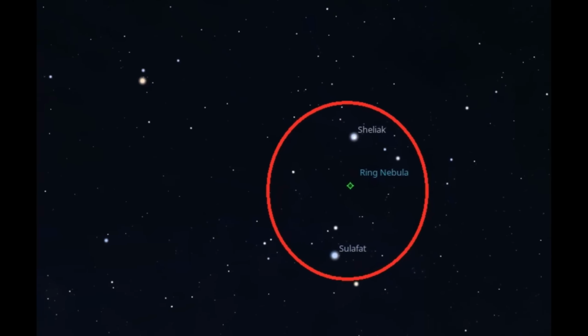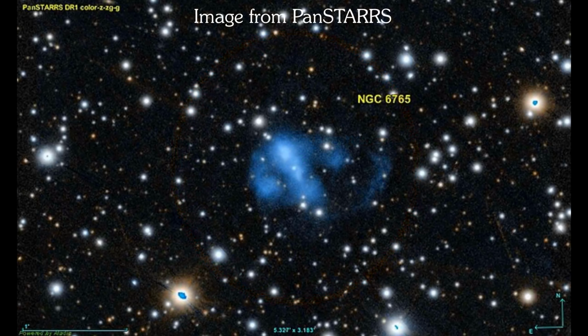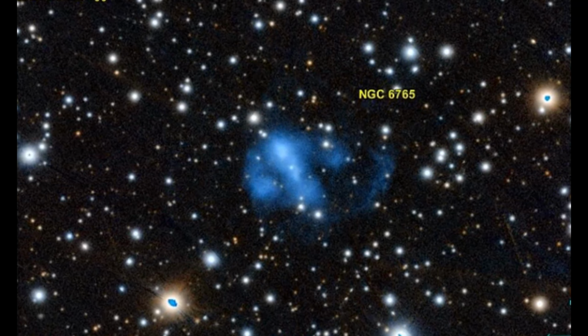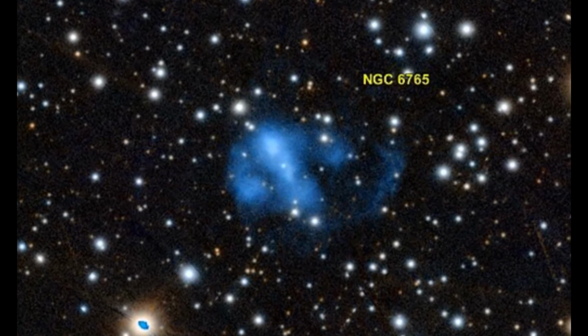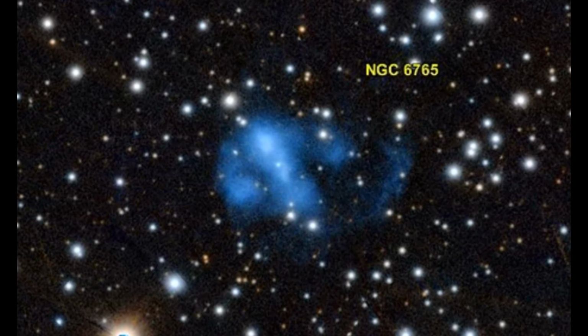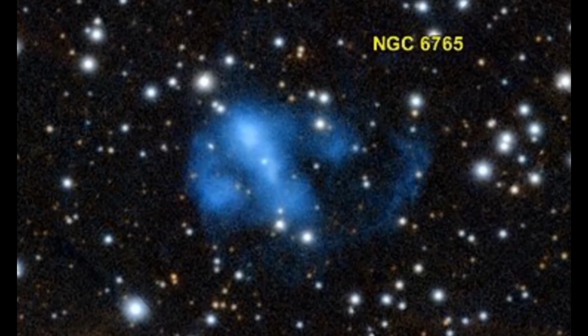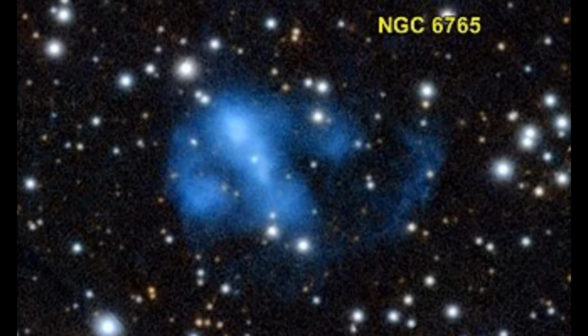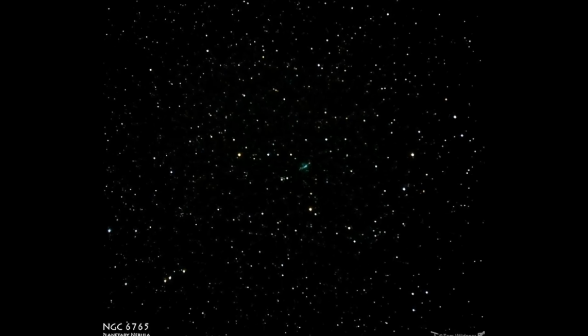This month, our Deep Sky Challenge object is NGC 6765. This is a small, faint planetary nebula located about 4,000 light-years from Earth. It's often described as a peculiar planetary, and for good reason. Unlike the more symmetrical ring-like appearance of M57, NGC 6765 looks more like a tangle of gas with a distorted, irregular shape that hints at a complex evolutionary history. This object likely resulted from an unusually shaped ejection of material, possibly influenced by interactions with a binary companion.